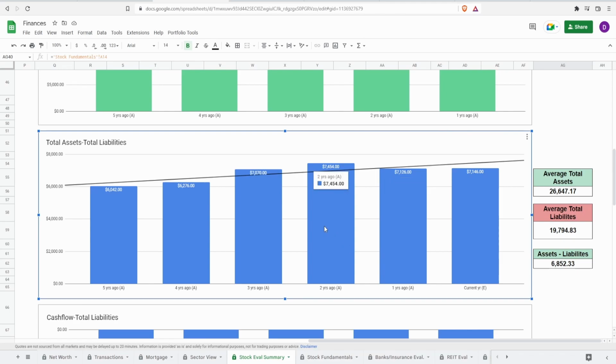However, they did take a little bit of a dip of around $3 million from 2 to 1 year ago, and they kept it roughly the same from 1 year ago to today, but roughly, guys, it's still fairly good. Average total assets is around $26.6 billion. Average liabilities around $19.8 billion. And doing this difference, we get $6.8 billion.